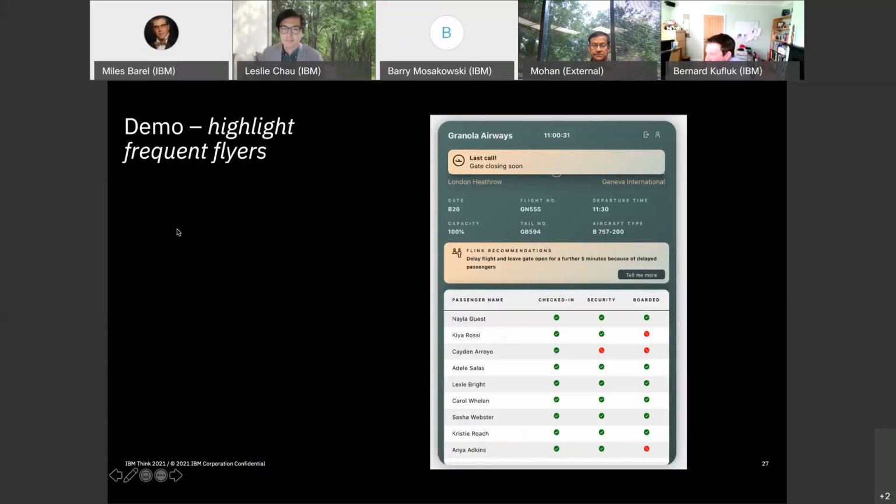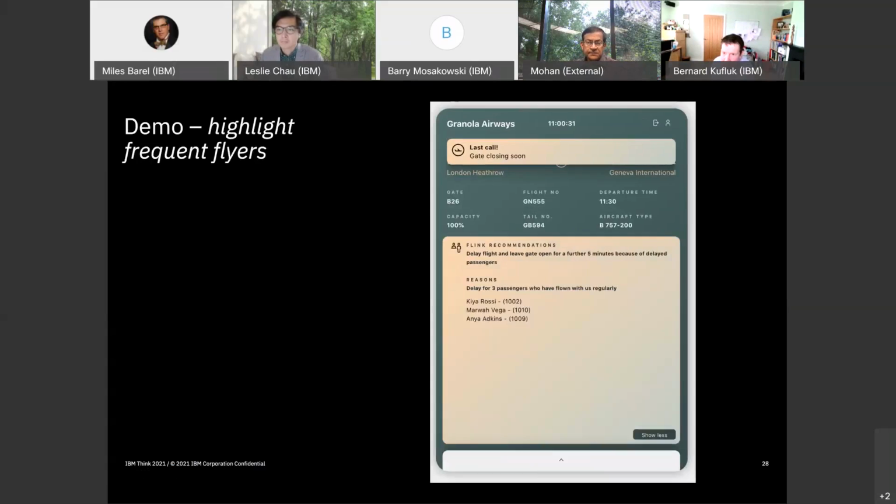So here we can see that the data's arrived from the Flink job. So we get these Flink recommendations appearing in the application. It tells us to keep the gate open, and we can drill in to understand why we've been given that advice. So we can see that Kia, Marway, and Anya have all flown regularly with us, and it's worth keeping the gate open for a few more minutes because they're important passengers to us, and we can do extra things for them. So that's great, but can we do better?